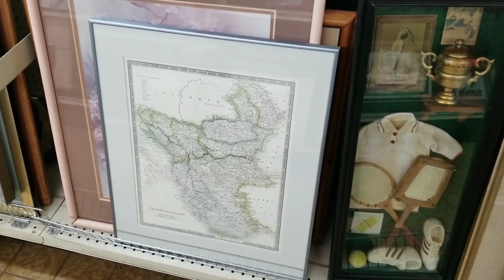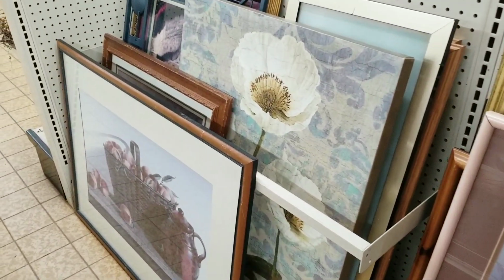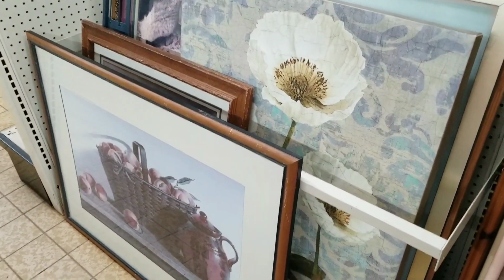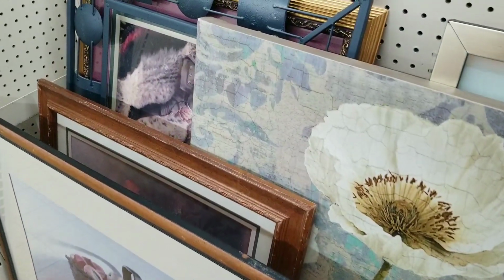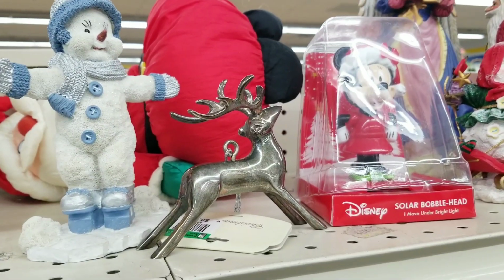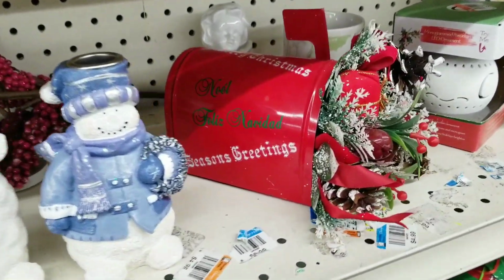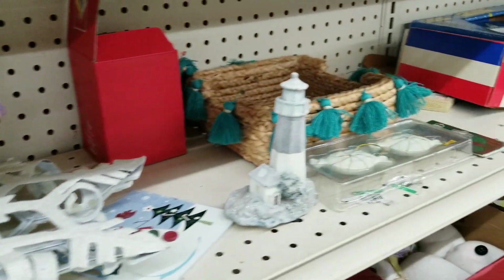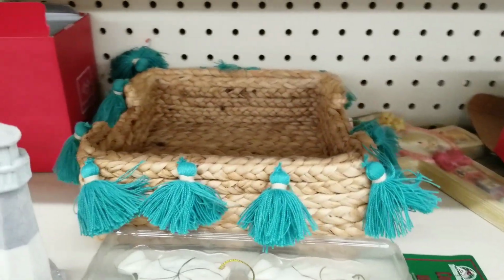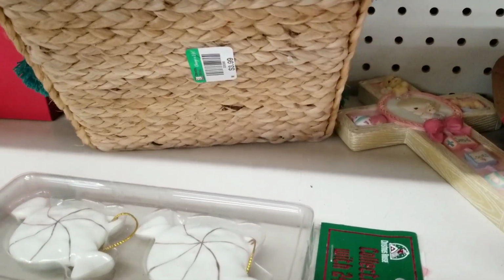This map caught my eye. I like framed maps whenever I see them. It's something that I have to kind of think about because I do find them to be pretty fascinating. I'm afraid they might have put out the last of their Christmas. You can see that it's kind of dwindling down here. This little bohemian basket was cute.